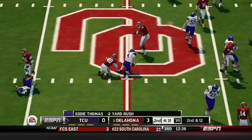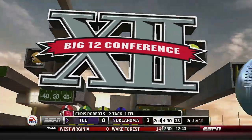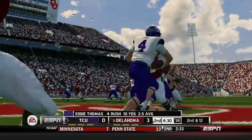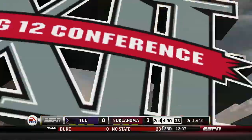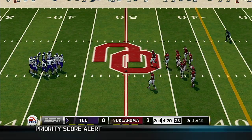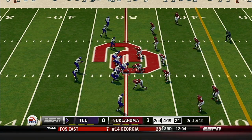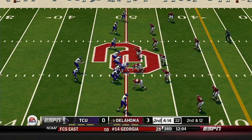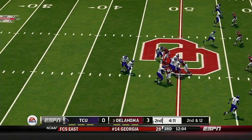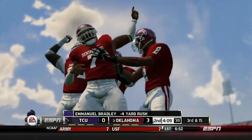And he's taken down at the 50. The quarterback trying to do a little too much by himself. Hey, maybe next time he'll get it out to the back so he can do something with it. Second down, about 12 yards to go. Ball on the 50-yard line. And he tackles him hard at the 46.